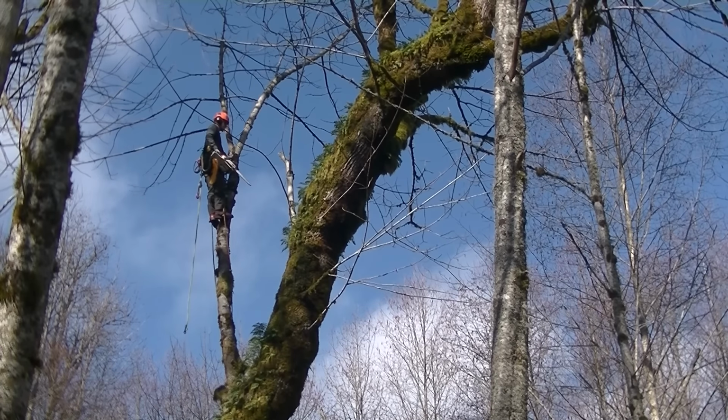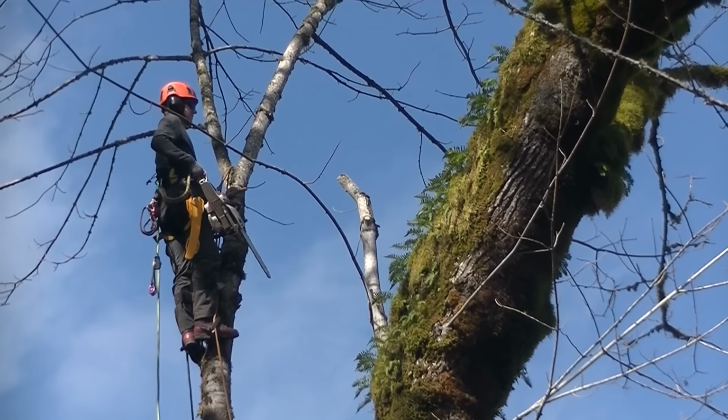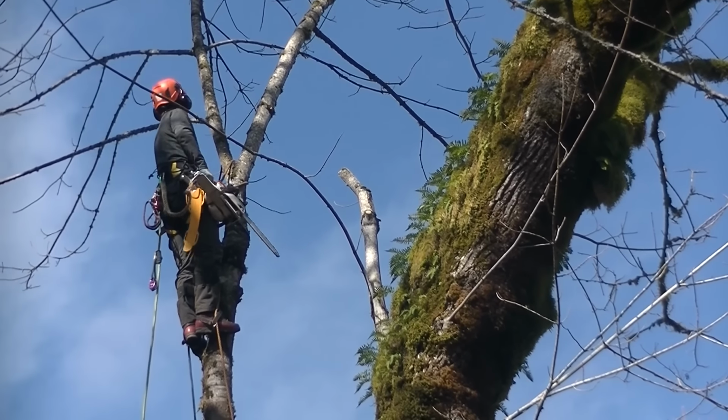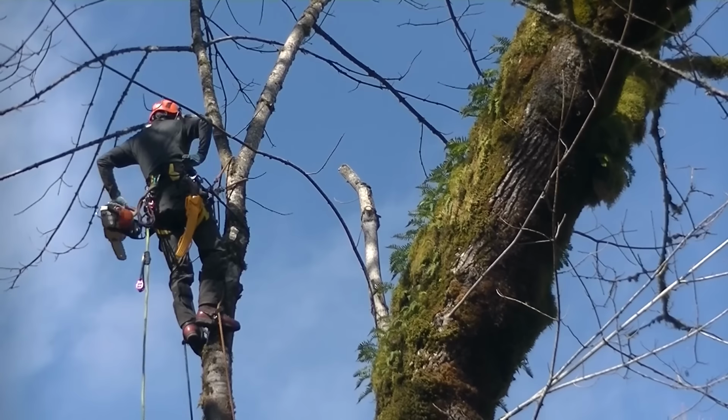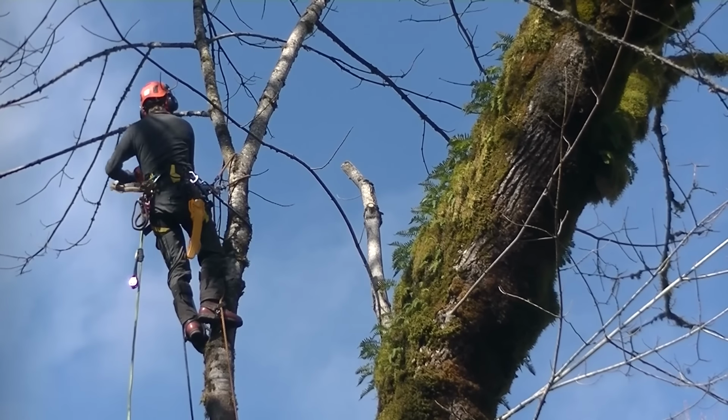Here Ryan is inspecting every piece of this complex branch for possible hazards. He quickly concludes that it's safe to bring this particular branch down in one piece, and makes several small but precise cuts to ensure it falls the way he wants it to.